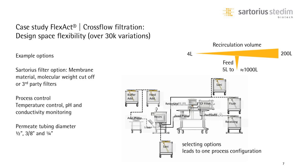But with that massive degree of automation, we really have to have a very good ability to handle that automation. And this is where I'm going to hand over to Burkhard, and he's going to explain how the automation handles this variability.